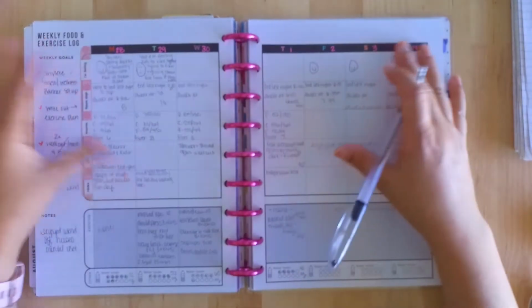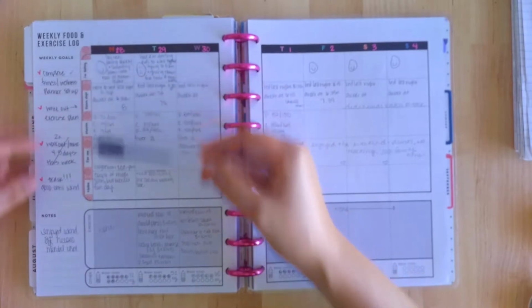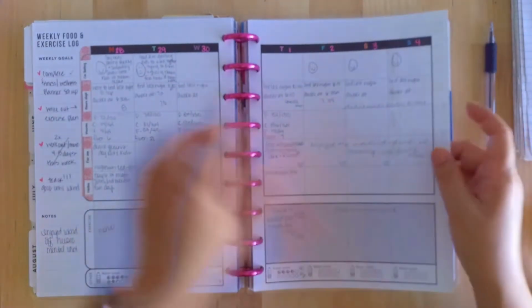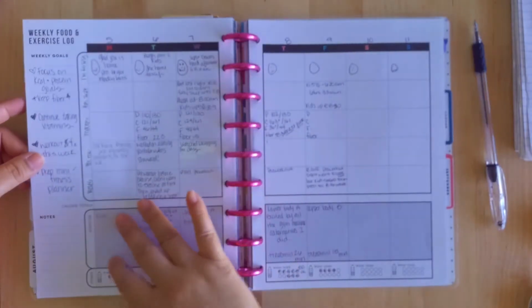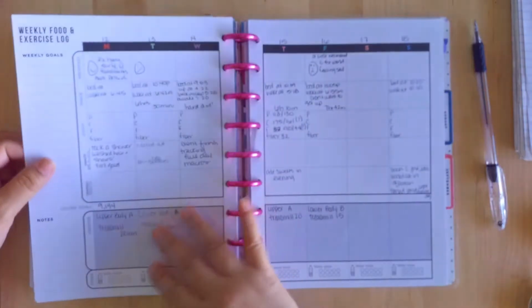So on my weekly spreads, I'm keeping track of things like how I'm feeling, the hours that I've slept, my macros, just a little category of something I did for me, and then notes. And then I started jotting down my exercises at the bottom too. And so I'm just showing you week by week how it kind of went.